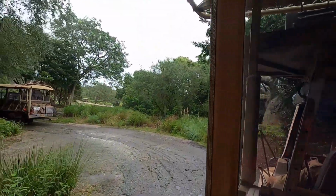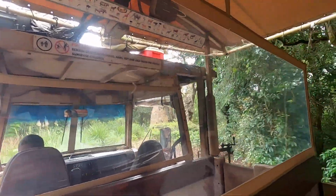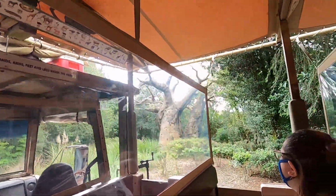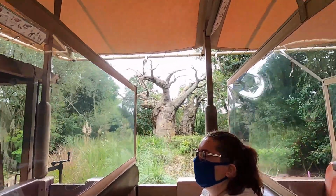A very cool baobab tree off to our right. Probably a couple thousand years old. It does go most of the year without leaves to conserve water, so many call it the upside down tree since the limbs look like roots.